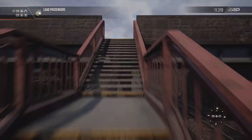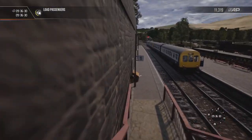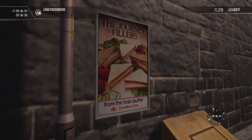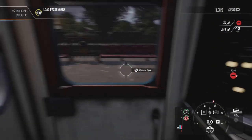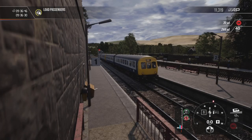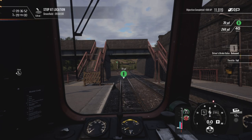There's a poster over there. Should we go for it? Ooh, the journey fillers from the train buffet. Love the sound of that. There we go. Did I actually get into the station? Yeah, I did. I was fully in. Okay.